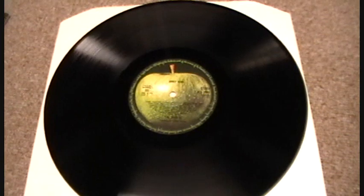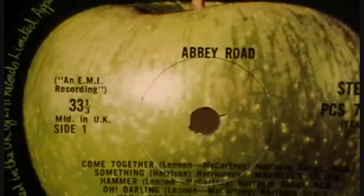Alright, now let's look at the vinyl. Alright, and here's the vinyl itself. Try to show this as carefully as possible. Of course, this is actually the second pressing because Her Majesty is on the label. First pressing copies, it was a hidden track.